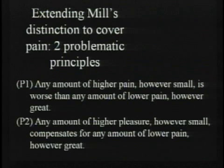Let me again be clear about this. This is not something Mill explicitly says, right? Mill does not extend the distinction to pain, so he does not explicitly commit himself to any principle. But both of these, particularly the first, seem natural extensions of his view, right?